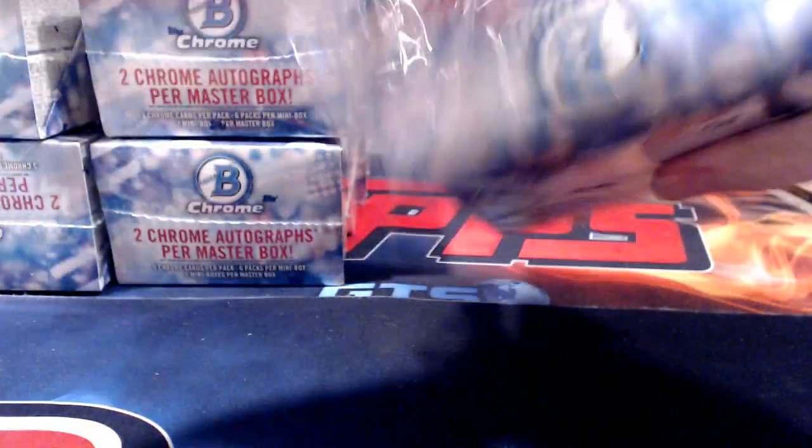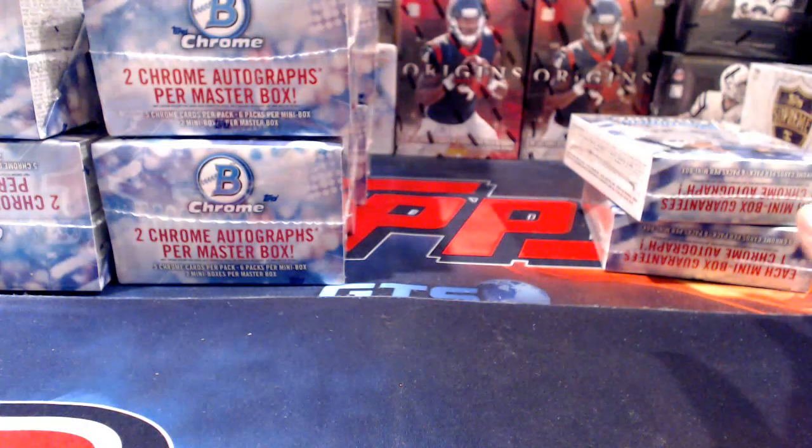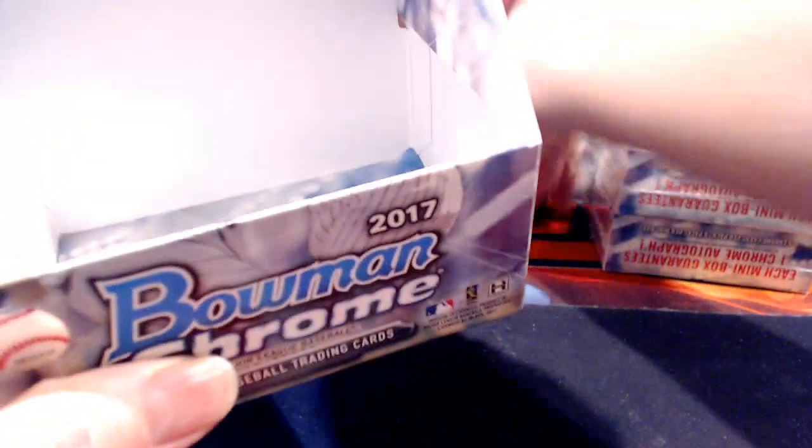All-American, you are asking me what we have opened. We opened Origins, Honors, and 2011 Prime Signatures. And we are getting ready to start on 2017 Bowman Chrome. Of course, it takes a while to get all the Bowman Chrome out of its boxes and ready to go.